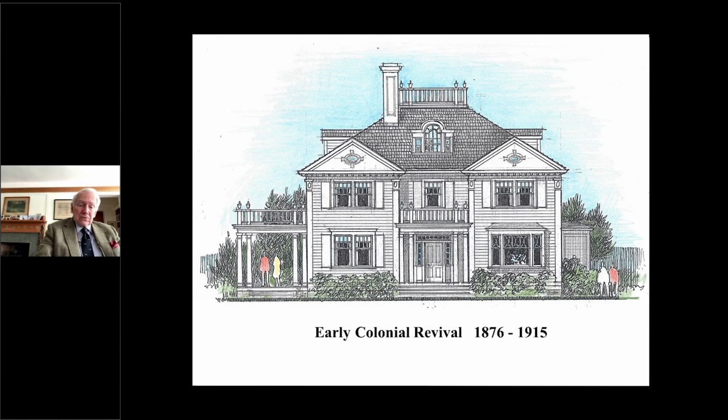Palladian windows were very much in evidence. Bay windows, rectangular or bowed, were common. Typically wood frame with clapboard siding. Copies of the late 18th and early 19th century details, but no regard for accuracy or authenticity. That will come a few years later. These houses would never be mistaken as actual colonial or federal structures. So let's look at a couple on the next slide.